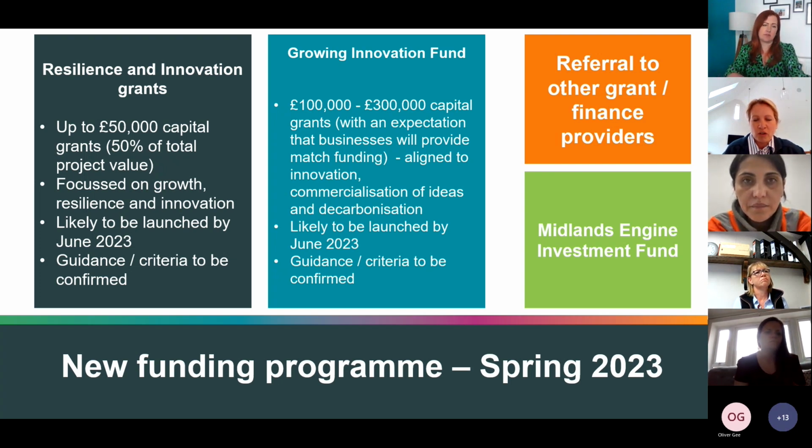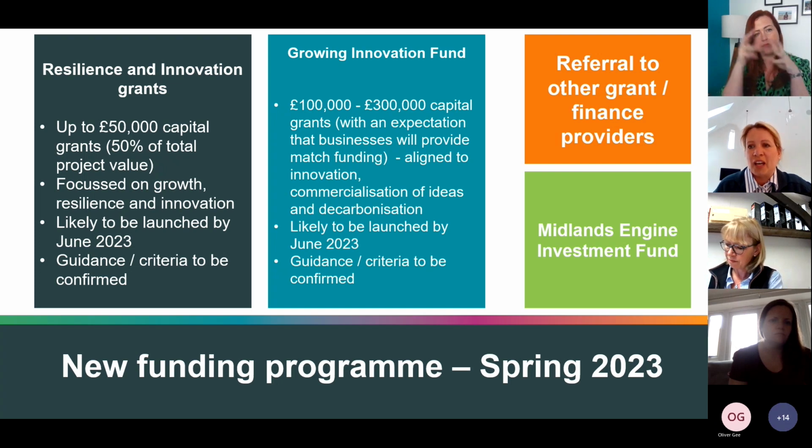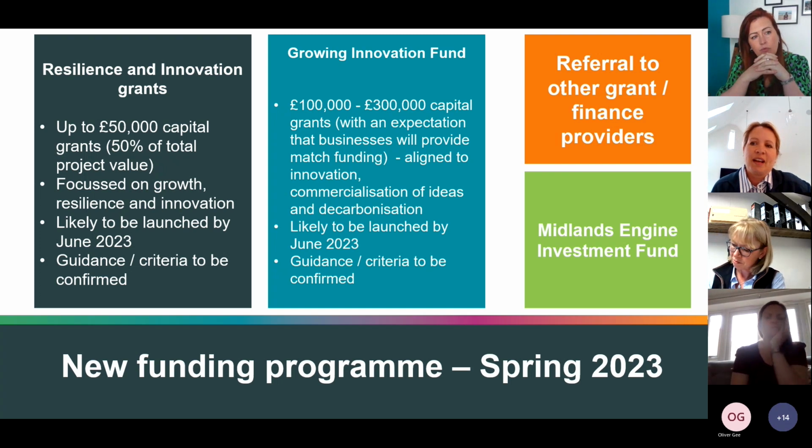There's a resilience and innovation grant, and that's up to £50,000 capital grant. So for the couple of queries that we had there on equipment, it's capital only, these grants that we're talking about right now, and it's 50% of total project value. So if you've got a piece of machinery or equipment that you want to fund, it's £100,000, you could get up to 50% of that, which is phenomenal if you think about it, in the sense of freeing up £50,000 cash flow within your business.